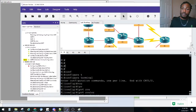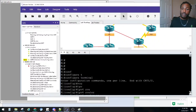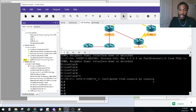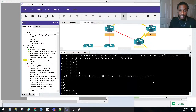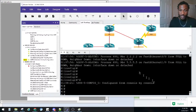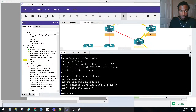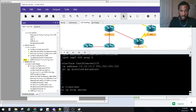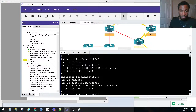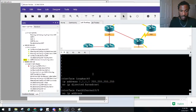Let's see. I'm going to go to router 2 and do the same thing. Actually, let's stay on here before I start messing things up. Show IPv6 router OSPF. We turned it down. Let's just do a show run. IPv6 OSPF area 0. Where is my routing process? It looked like it's gone.